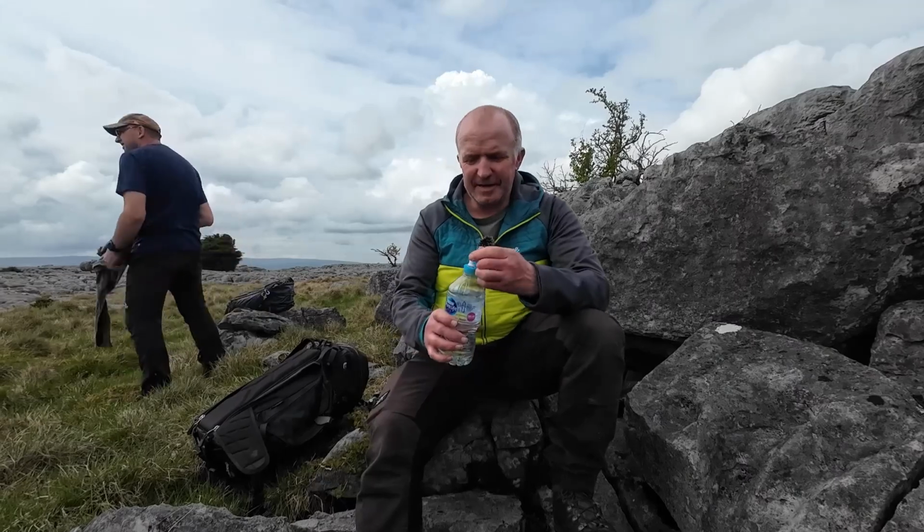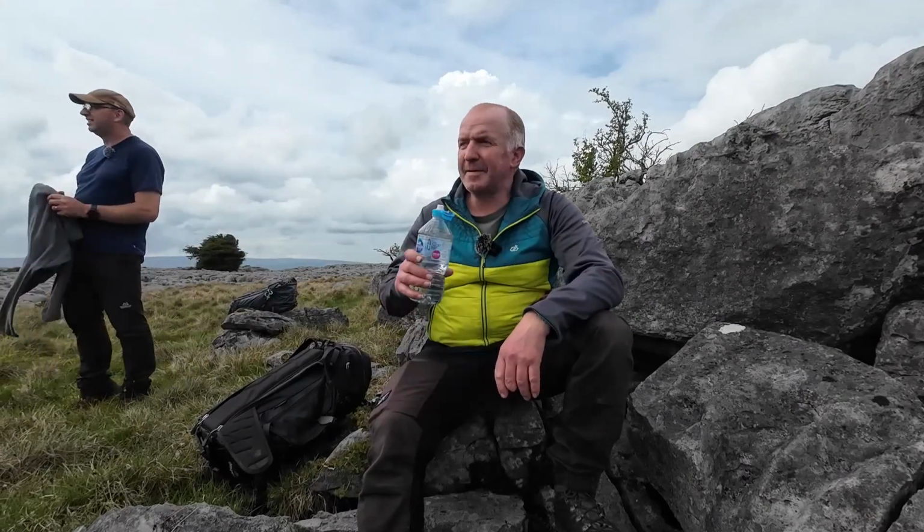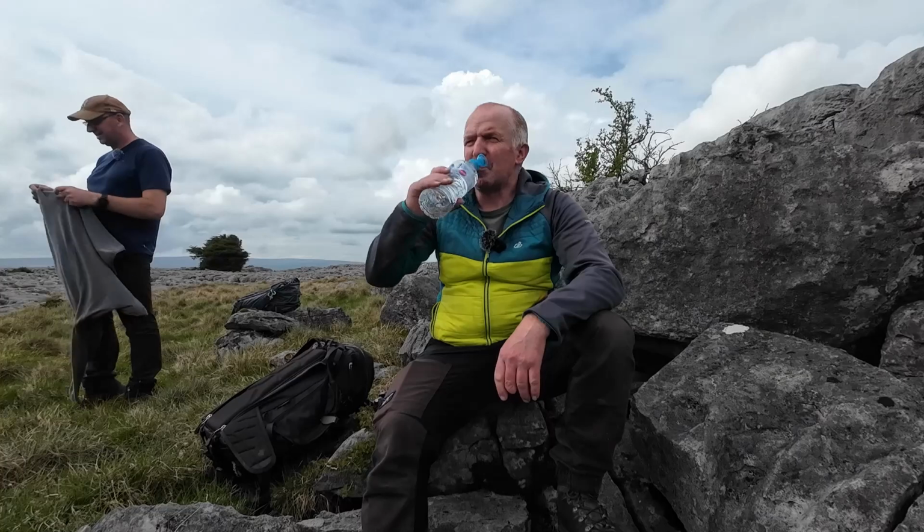Right peeps, I think it's a bit of a rest time, because Colin's just mentioned this is one place where he's a bit overwhelmed. There's that much to photograph, see, do, and he's right, it is a very, very nice location, this. Bit hard to separate one or two trees, but yeah.